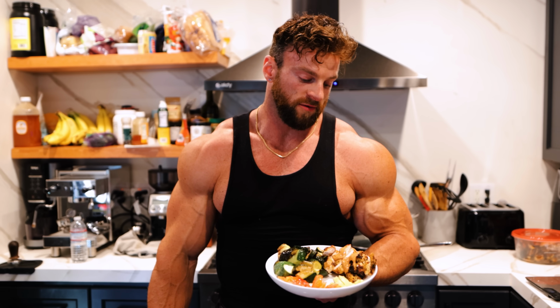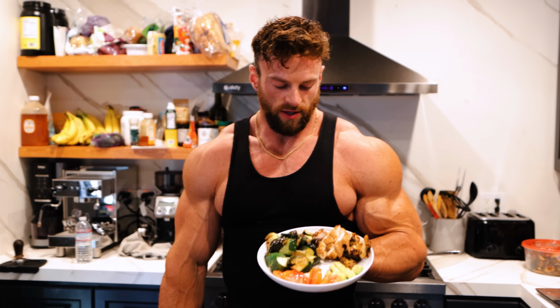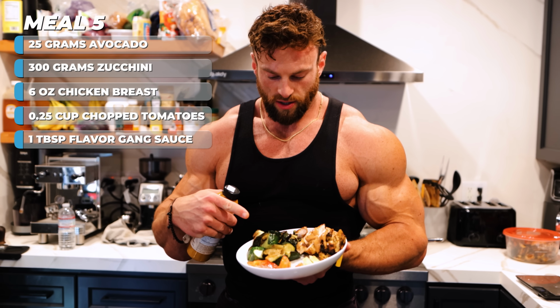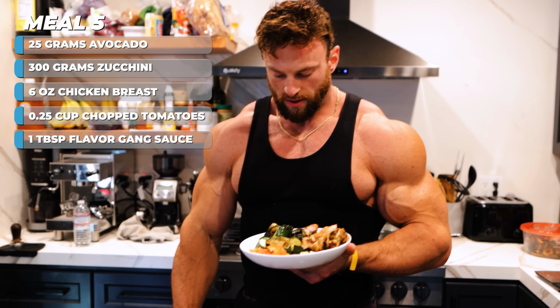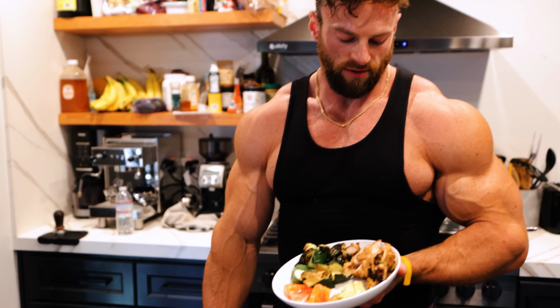All right, so meal number 5, baby just went down to sleep. It's about 7 p.m. So we are going to do 6 ounces of chicken, 300 grams of zucchini again, 25 grams of avocado, and then about 50 grams of tomatoes. So this is a pretty low carb meal.